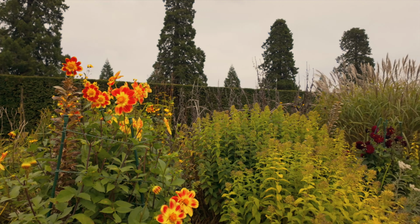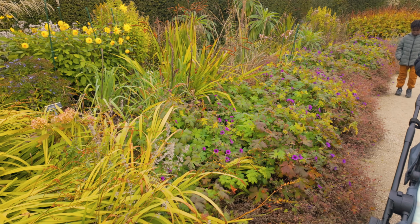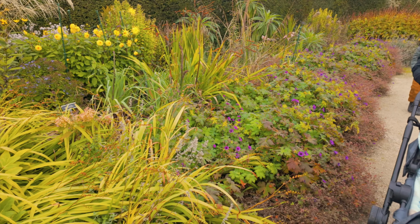These, along with the geraniums, these are geraniums. See those purple right there? Those are geraniums. Those look really good. So Blakely recognized them and said, oh, we have them. We have some geraniums at the house right now.